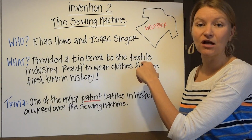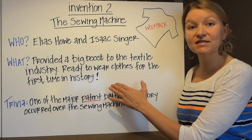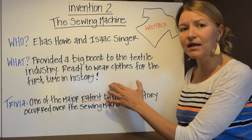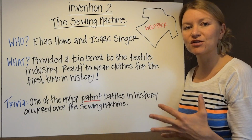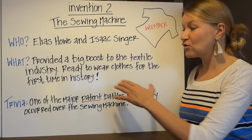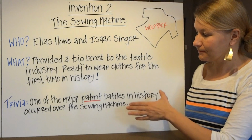And we know that the textile industry was really important in North Carolina because we had all of this cotton farming going on. So with that boost to the textile industry, ready-to-wear clothes were produced for the first time in history. So before this point, we had hand-sewn clothes. And those hand-sewn clothes you had to wear repeatedly because they were expensive, they were hard to come by, it took a long time to make them. So this sewing machine allowed us to have different clothes to wear throughout the week or even throughout the day.